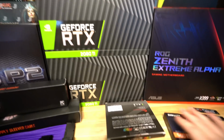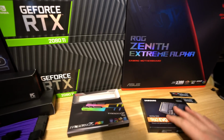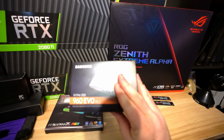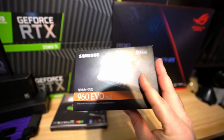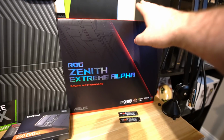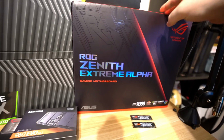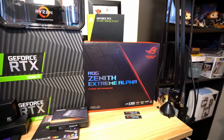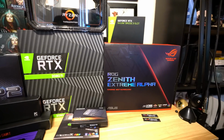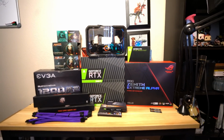I've also got 32 gigabytes of Trident Z RGB RAM, and then two of these beautiful M.2s. We've got a 970 and a 960 Evo. So, there's a lot of amazing features in this particular board, which is why I'm really excited to be building this. This is gonna allow me to do a lot of the things that I want out of a workstation. So I'm particularly excited about this. I hope you all enjoy the video, and let's go ahead and get building.